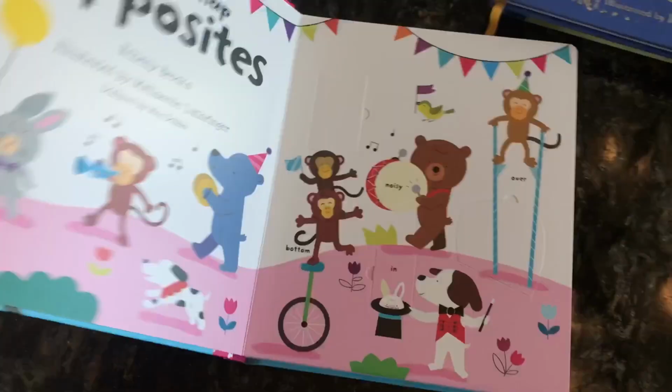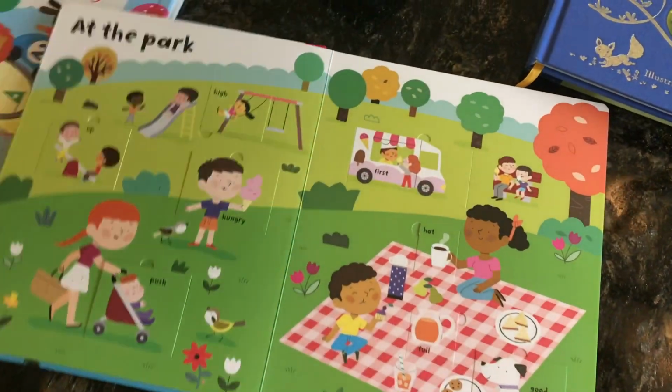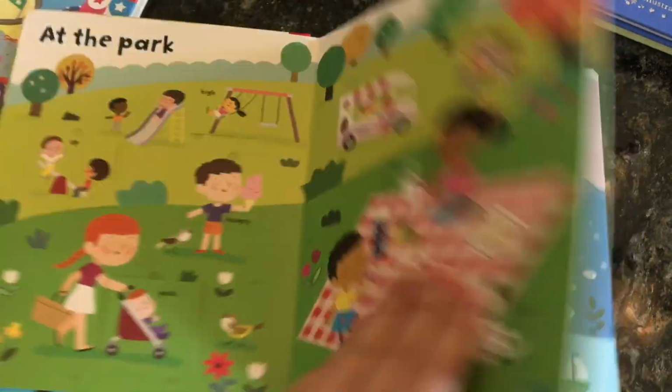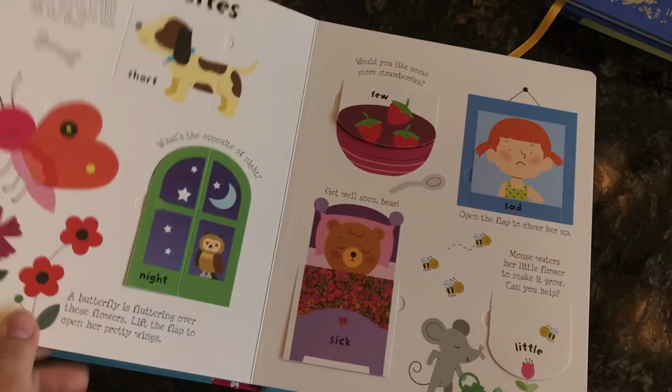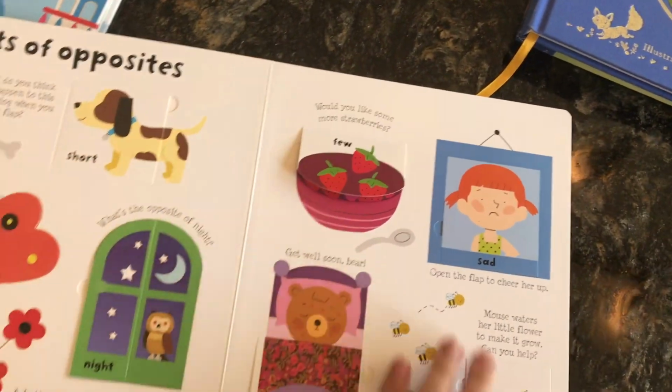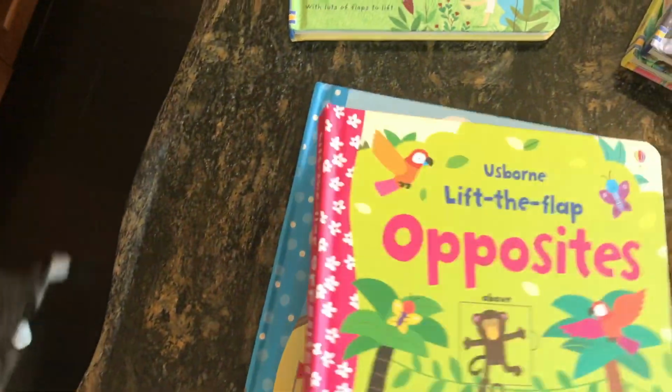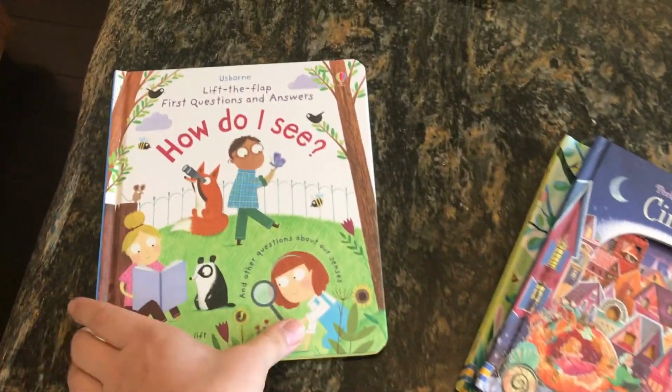This is Usborne Lift the Flap Opposites. Opposites are a really obscure topic, really, and I wish I had had this book when my son was younger because it does just a great job of teaching opposites. Few, many, happy, sad, over, under. Another one in this series is Lift the Flap, numbers, shapes, colors, kind of our preschool, kinder, lift the flap.